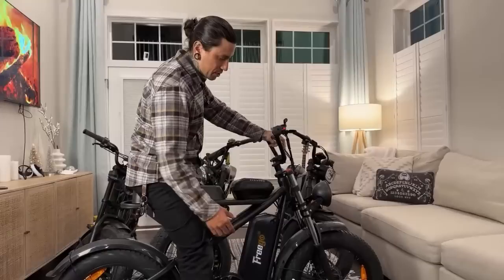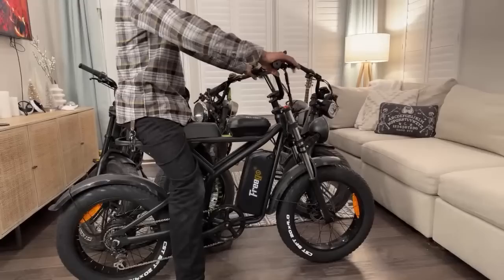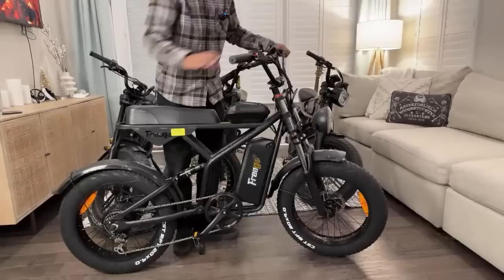Painted the frame blue, put a 52 volt, 30 or 40 amp hour battery right here in the frame. Man, his bike looked awesome. He did a great job. I'm not sure if he upgraded the brakes. So these are Zoom brakes, something easy to upgrade. But if you want a nice starter bike that you can work on, affordable, cheap, starter electric moped, easy to upgrade, this is it.